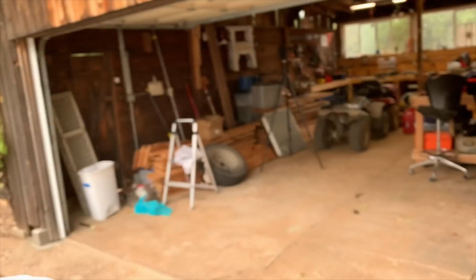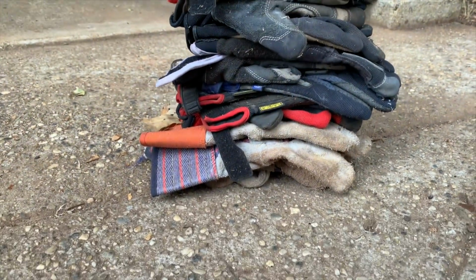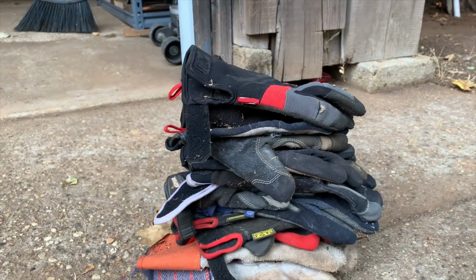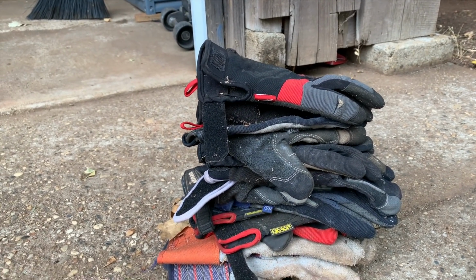I don't know why I'm so reluctant to throw away old gloves, like old work gloves, but I am, and I have come across quite a collection of gloves that I need to throw away that are either missing one hand or the majority of them, they just have holes everywhere.